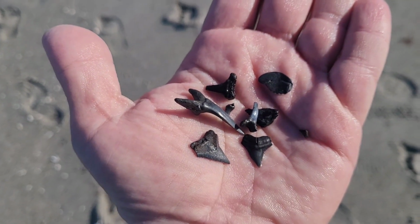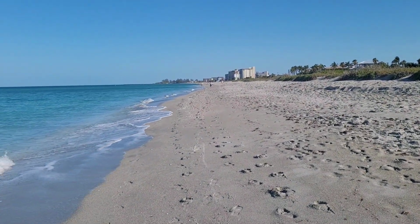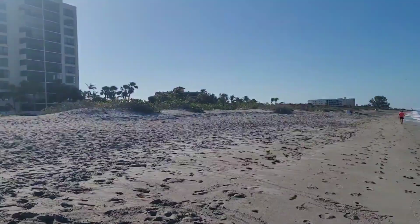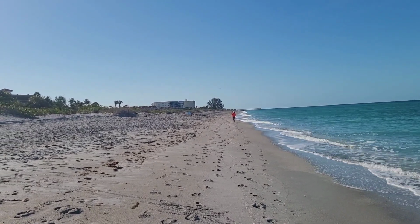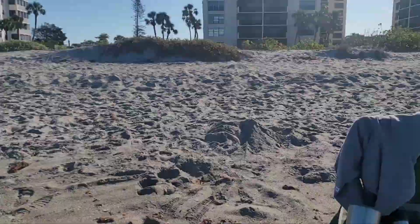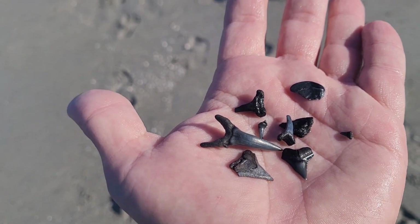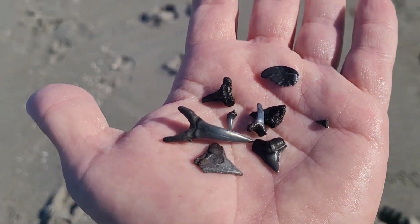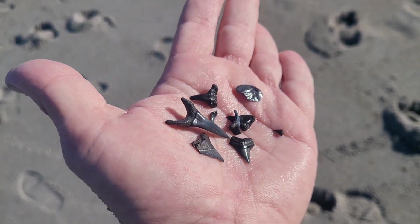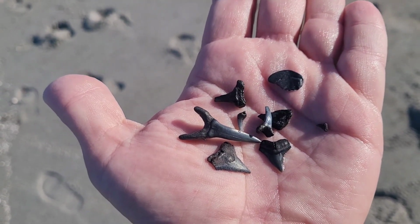So here's my score at Venice Beach today. The beach is starting to see some people. Quite a few people down there by the main parking lot. There'll be some people hit or miss down here by the resort. So earlier the better if you're like me and you don't like being around people. But these are the teeth that I found, all in large substrate. I was in rolled up pants, so pretty much anybody can find these if you're patient and want to go look for them. Have fun, happy hunting.